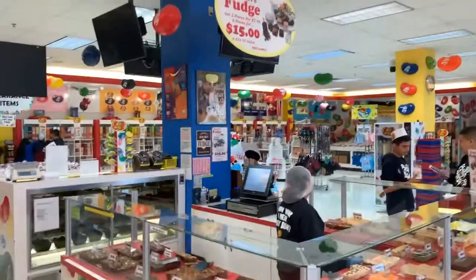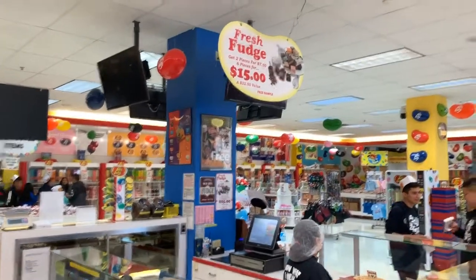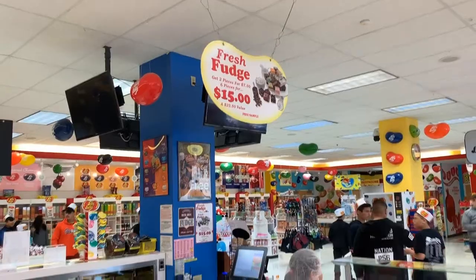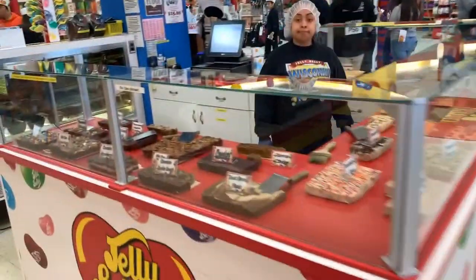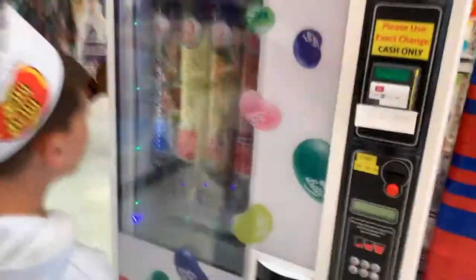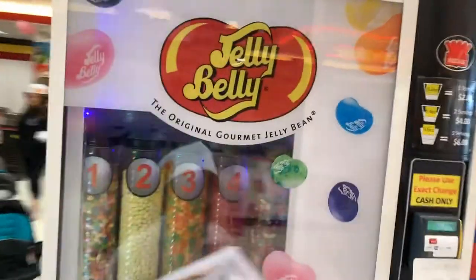You can also get yourself some fresh fudge here. 2 pieces for $7.50, 6 pieces for $15. It's actually pretty good compared to the other sausage fudge you'll see in places. I've never seen anything like this before. Jelly Belly Spencer.